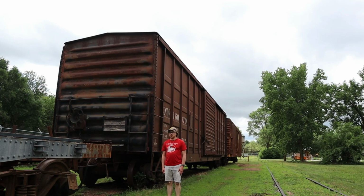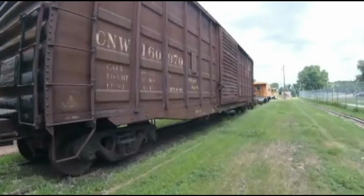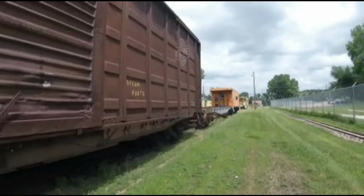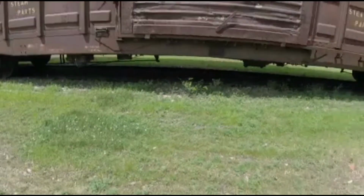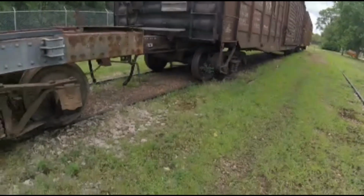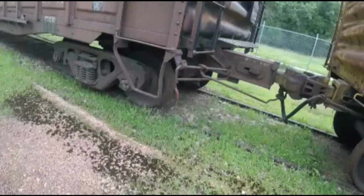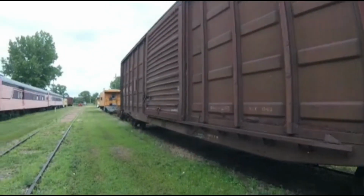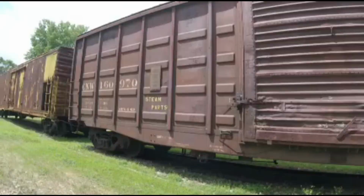What you see right behind me is Chicago Northwestern 16970. Chicago and Northwestern 16970 was built by Pullman Standard in 1969 and is a 50-foot boxcar. For many years, this car was used to haul cargo that a boxcar like this one hauled when it was used in freight service, such as boxes or rolls of paper or any products it may have hauled many years ago. Later, it was retired and then acquired by the Siouxland Historical Railroad Association in Sioux City, Iowa, where it is preserved today.